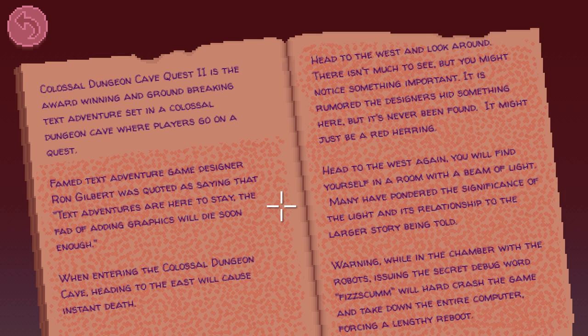When entering the Colossal Dungeon Cave, heading to the east will cause instant death. Head to the west and look around. There isn't much to see, but you might notice something important. It is rumored the designers hid something here, but it's never been found. It might just be a red herring. Head to the west again. You will find yourself in a room with a beam of light. So we have to go west twice.